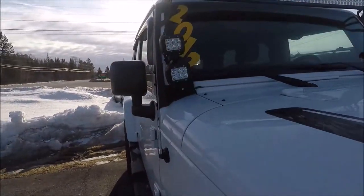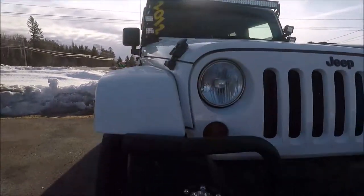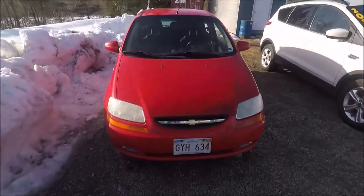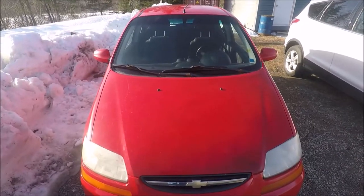We've got ourselves here a 2012 Jeep Wrangler, and it's got some LEDs in the bumper and up overhead. And these LEDs are for off-road use. What we see a lot of is people taking your average everyday car and somehow affixing LED lighting to the vehicle in an obvious fashion that does not make any sense. So for example, there's an '05 Chevy Aveo running around town that has one bolted right to the hood. That's not cool. Here are a couple of examples of how not to use LED lighting.